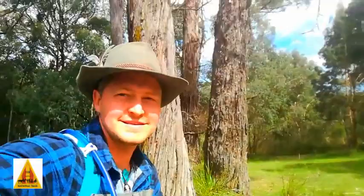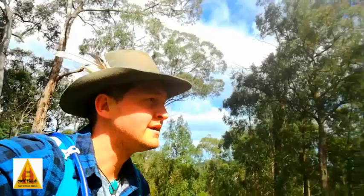Alright, so some of the cool features on this hike. We're doing Mount St. Leonard, as I mentioned, and we started at Donnellys Weir down the bottom. We're doing a mixed eucalypt forest hike, and it is constant grade 5 hike all the way up. Now, it's only given that rating not because of the type of trail. As you can see, it's quite well formed. It's because of the incline that just goes on for a constant 8 kilometers.